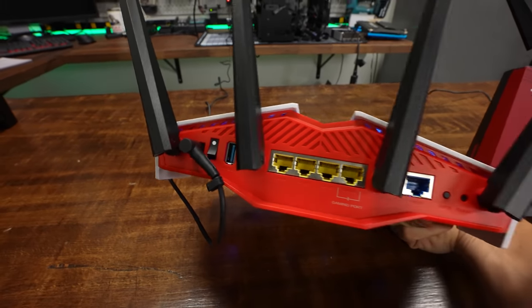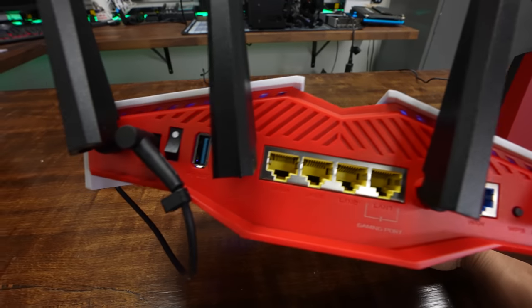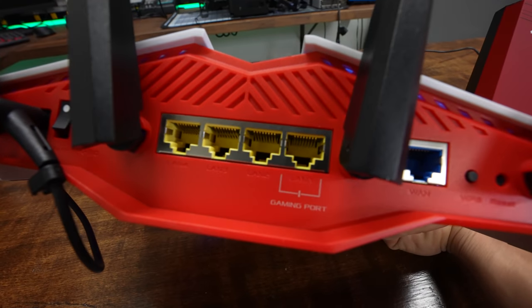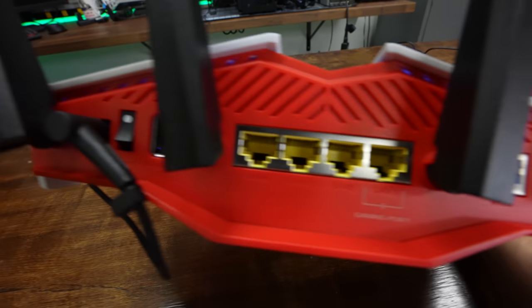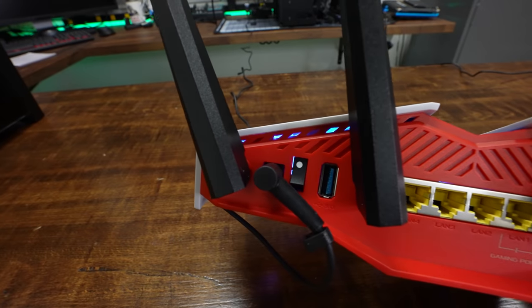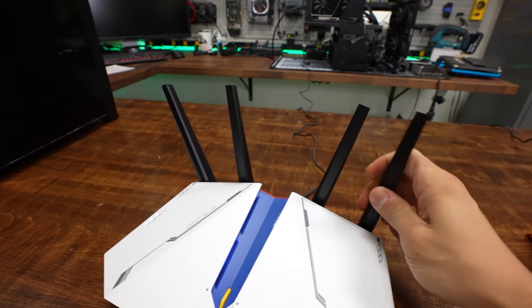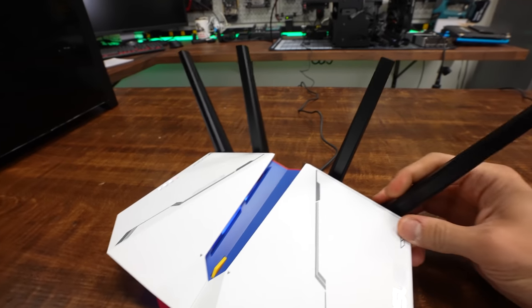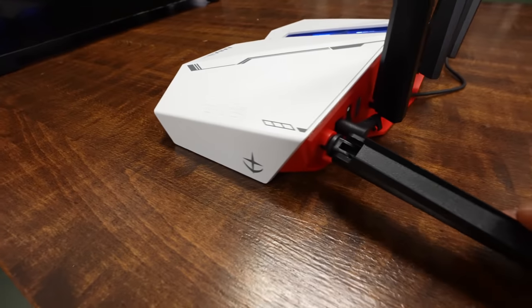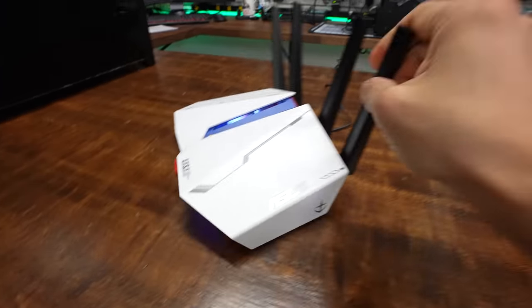We've got a backside with WPS button, reset. There's your WAN port. We have four LAN ports with the dedicated gaming port that I mentioned with packet prioritization. Very nice. One USB 3.0 port if you wanted to have some network attached storage here. Power switch and the power cable, of course. We have four antennas. They are adjustable. I don't believe they're detachable though. It looks like they're pretty fixed to the back here. I think they're not meant to be removed, but you can adjust them.